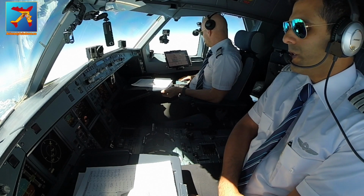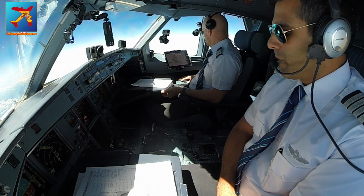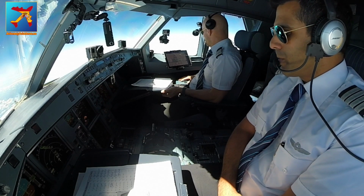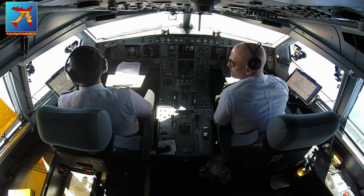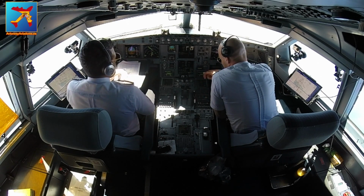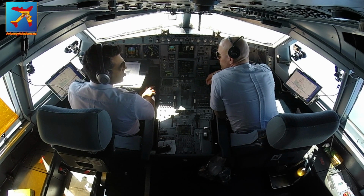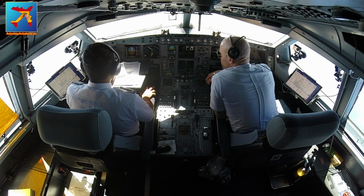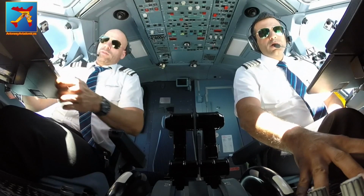If there's a visual contact with the ground and the airport, most probably they will ask us for a visual approach. We can do the visual approach as well. Yeah, checked. I will fly with the autopilot, and as soon as we have the runway inside, disengage the autopilot and fly manually. Do you have any questions? Thank you very much.